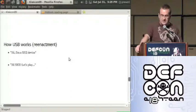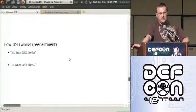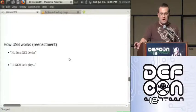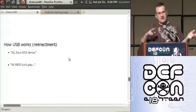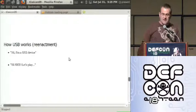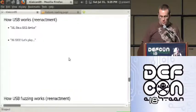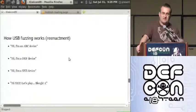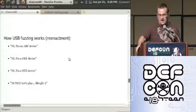So one of the other aspects is USB fuzzing. This is the idea of finding faults in drivers and hopefully exploiting them. For those who don't know how USB works, essentially when you plug in a USB device, the host says, "Hi, who are you?" And the device says, "Oh, hey, I'm this device here," and gives a vendor ID and a product ID. Normally the host would then load the correct driver and things would carry on happily.